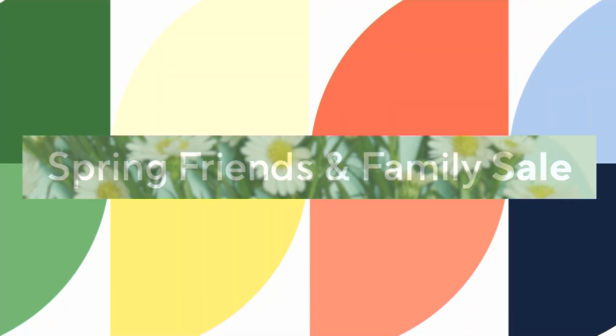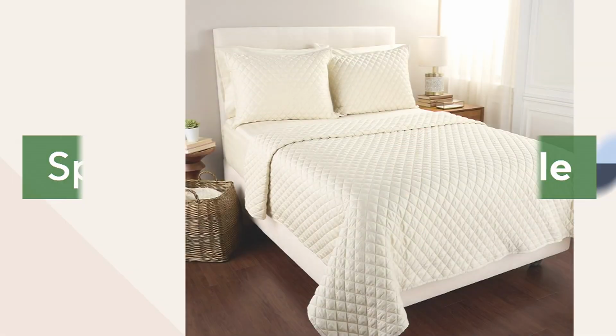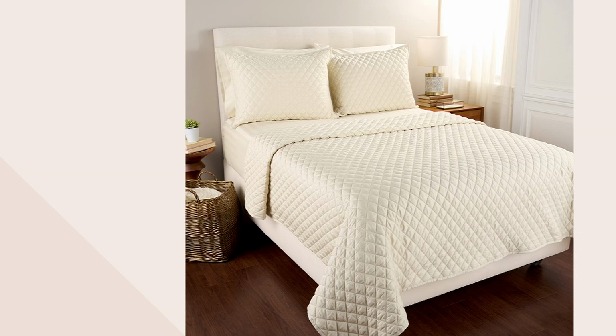Okay, not enough time to do a full presentation, but we wanted to let you know that it's available. Our beautiful cotton sham set, the sateen quilt and sham set, starting at 4 easy payments of just $18.75. There are really pretty colors with that as well.